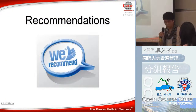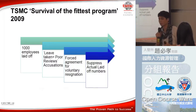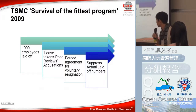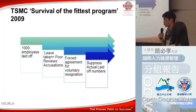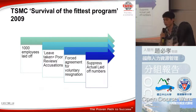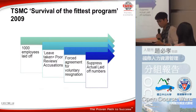And now for recommendations. In 2009, TSMC initiated the survival of the fittest program. Basically, some employees were laid off. There were accusations that they received poor performance management development ratings on account of leave such as maternity leave. There were also accusations that employees were forced to sign voluntary resignation agreements, otherwise they would not get a good performance review and would not be able to get their next job. And there were accusations that the actual number of people laid off was suppressed. All of this damaged TSMC's reputation.